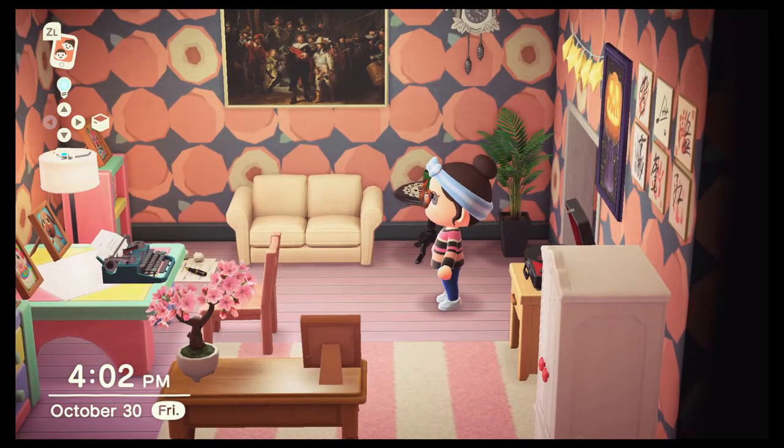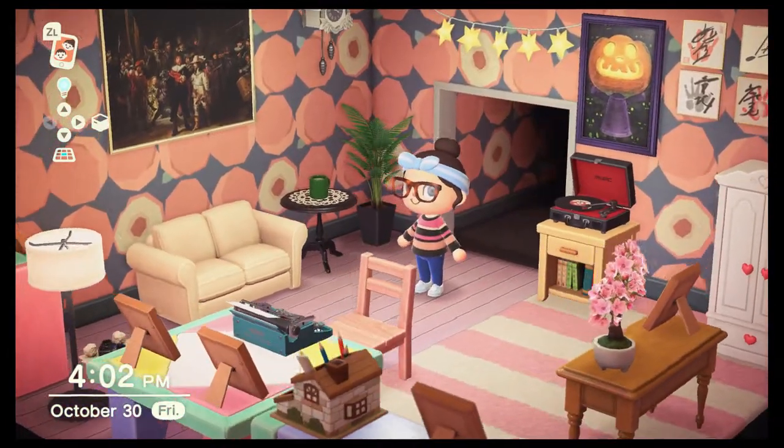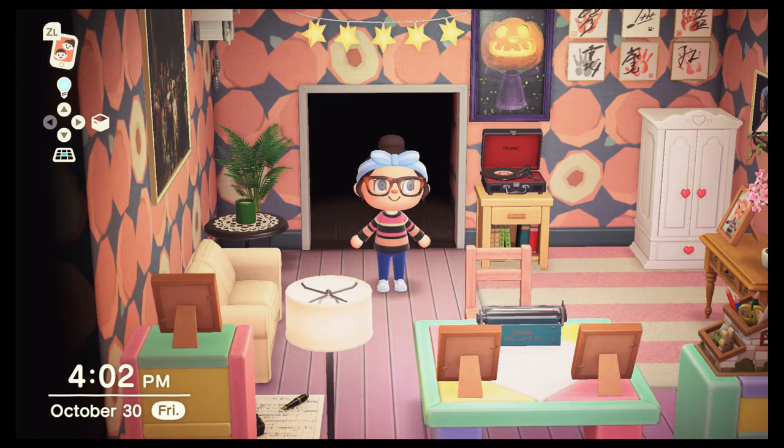So I will walk through everything that I have, but it's very pink and pastel, which is, you know, things that I like. I like pink, I like pastel, light colors. Surprisingly, I do wear a lot of dark colors in my life. But in the game, at least, I'm embracing the lighter tone colors.